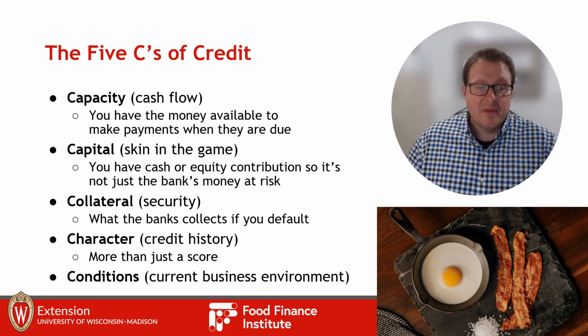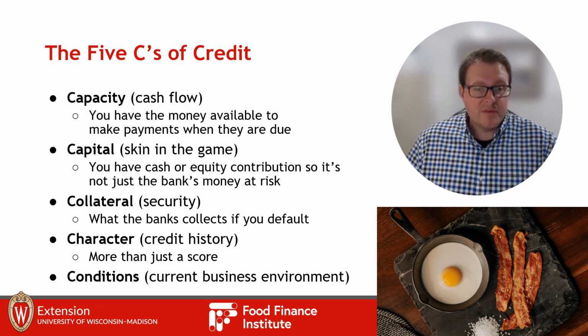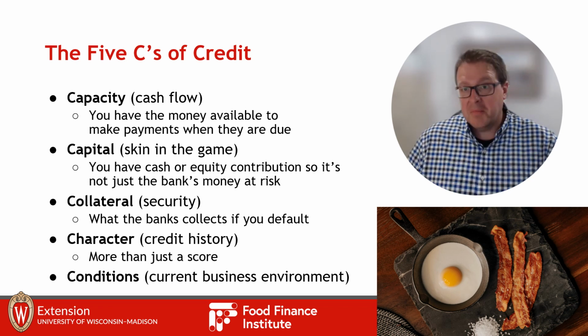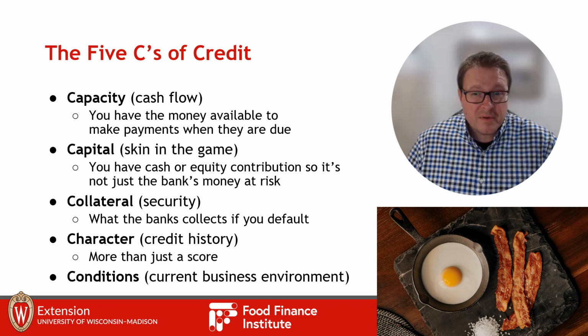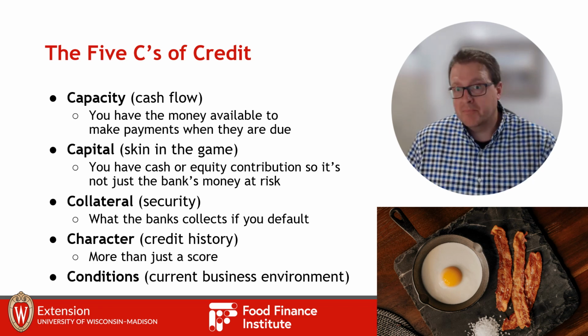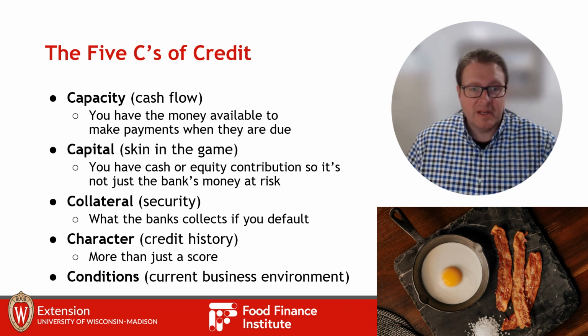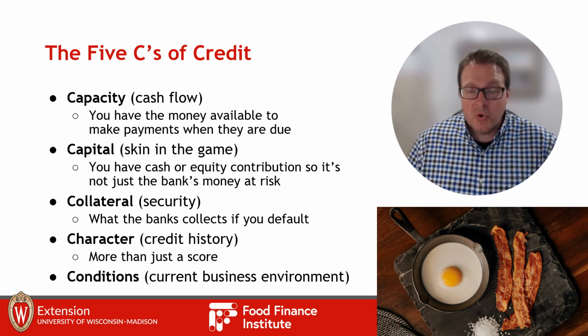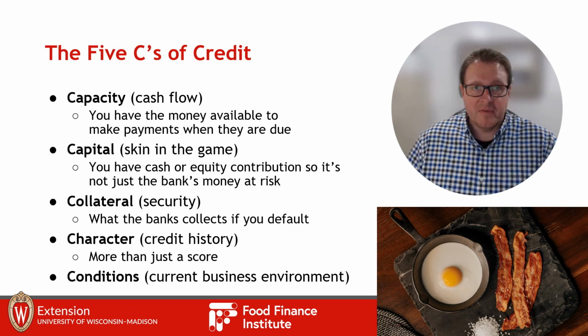Last but not least, conditions. The final C is the thing that you have the least control over, unfortunately. If you are in a strange business environment or macroeconomic climate, there are certain loans that might seem unfavorable. Think about during the COVID pandemic, there probably weren't a lot of loans made for things like movie theaters or band venues, where people were getting together. So just be careful that there isn't an overarching macroeconomic situation that's going to make your loan proposition unpalatable to the financier.